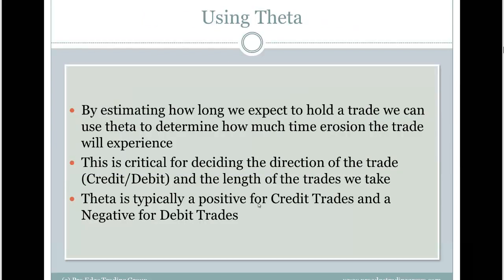Now, how do we use theta? Well, a couple of things. Using theta numbers, we can estimate how long we expect to hold a trade. Based on how long we expect to hold a trade, we can determine how much time erosion the trade will experience. If I know that for the next 10 days I plan on holding this trade, and that my total theta exposure for the entire portfolio is negative 8 cents a day, I've got 10 days times negative 8 cents. I know that overall I'm going to lose 80 cents in this for holding it those 10 days.